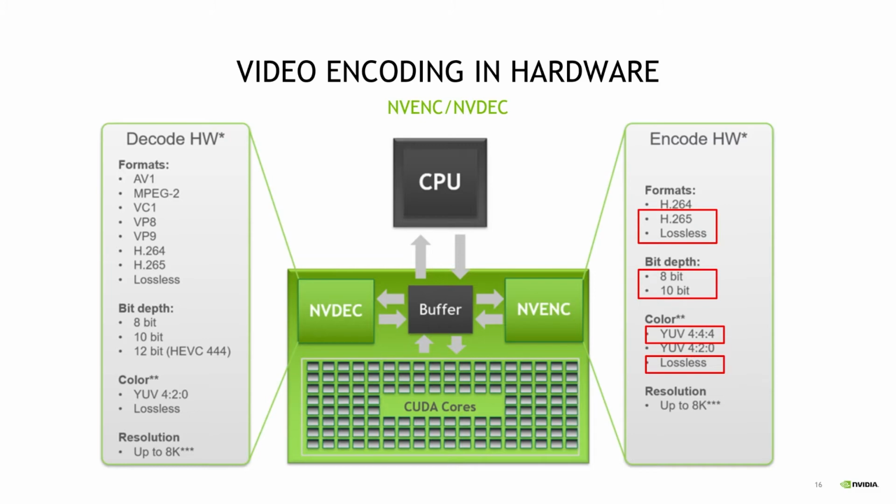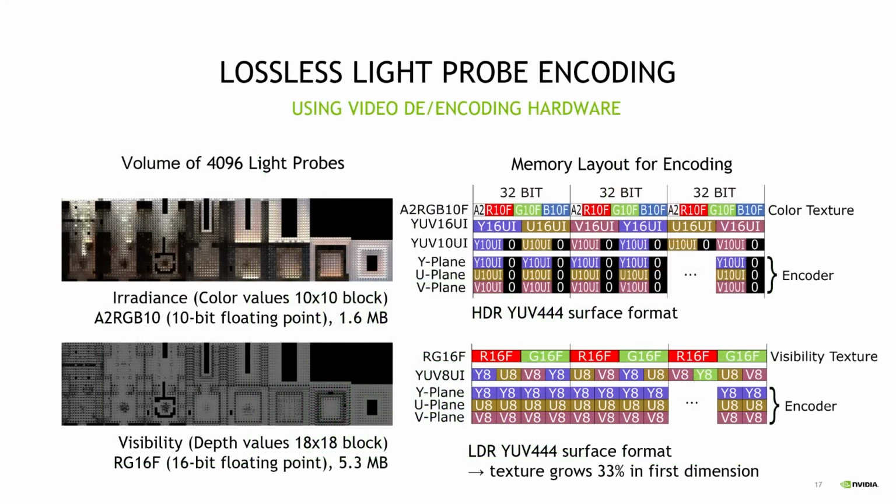So how do we perform irradiance volume compression with a video compressor? We want to encode our data visually lossless for high-quality GI. To use the video encoder, we must convert the texture data into YUV color planes. For irradiance, we use HDR compression at 10 bits per color. For encoding, the data is stored in 16-bit color planes, but the encoder uses 10 bits. For visibility, we distribute one depth value across two LDR color channels. 4 YUV pairs are required to hold 3 visibility pairs.